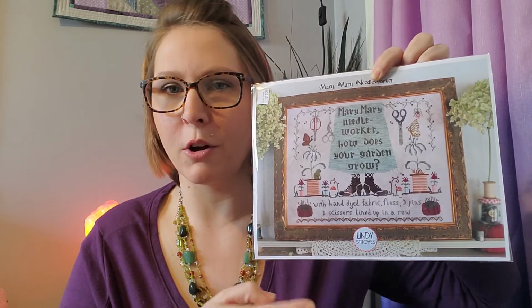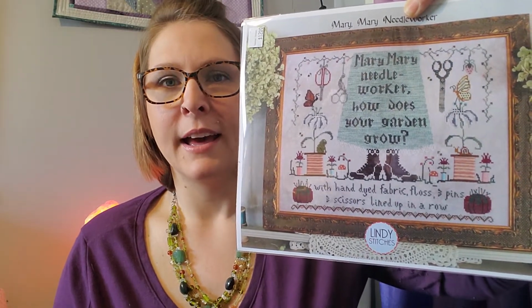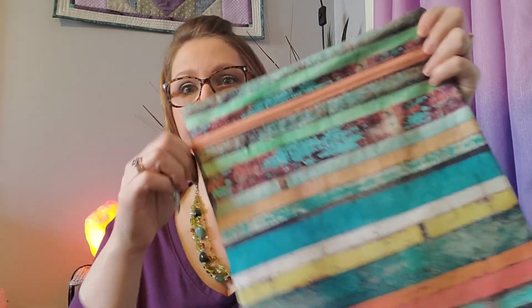But we all ordered this pattern without even knowing we all did, and we wanted to do a stitch along with it, and would love for everybody else to join along with us. But yeah, check out her Etsy shop. She has floss packs, all that kind of stuff for the called for overdyed. See? And it fits. And I have a little bit of that leeway on top. So I love it.